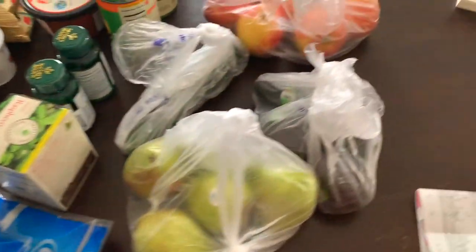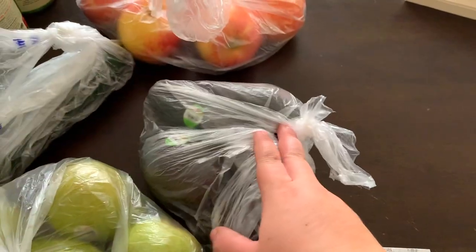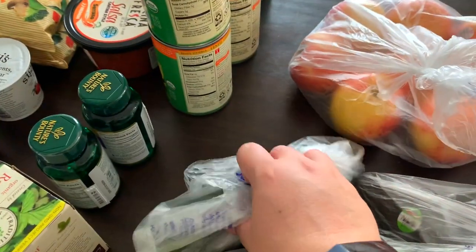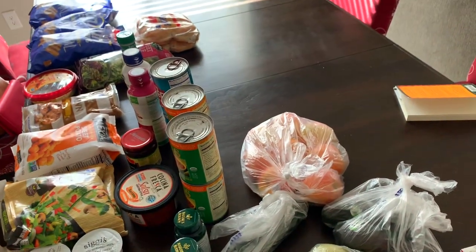And then we'll come over here. We picked up our fresh produce while we were there as well. So we're not going to do grocery pickup this week, but we got some pears, some avocados, a cucumber, and some apples. So not a whole ton of produce was needed this week, but that's everything we got from Fry's.